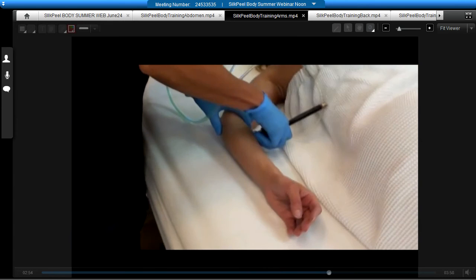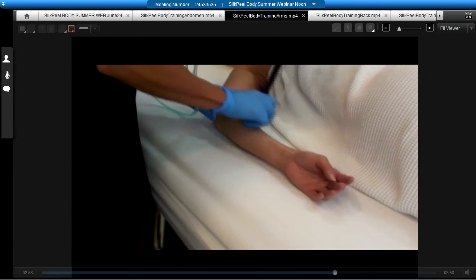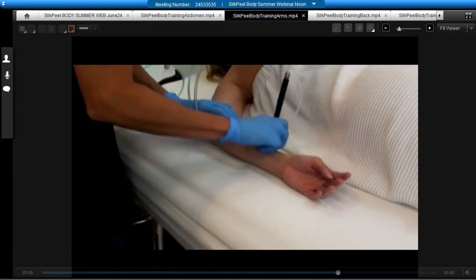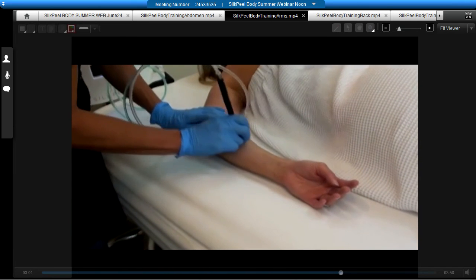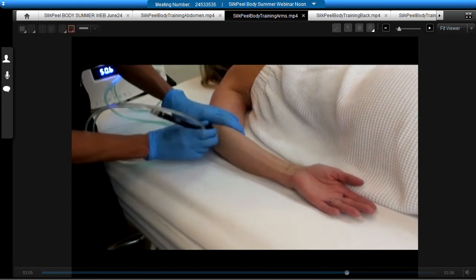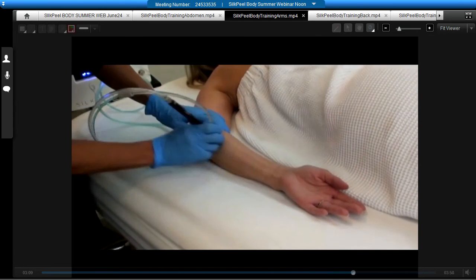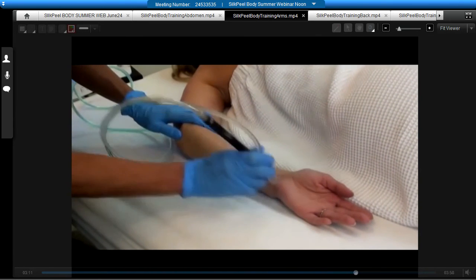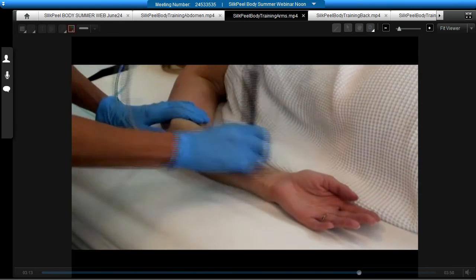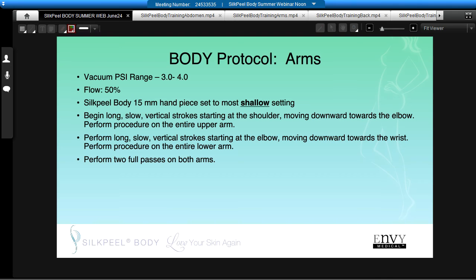So as the operator, you can kind of position them where you feel most comfortable. You just want to make sure that you're going to get the entire arm if you're going to do an arm treatment. And then you can also add in the hands. I think a good combination would be the décolleté and arms. All right, excellent. So that's how we do the arms with the SilkPeel body.